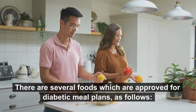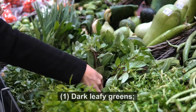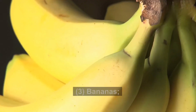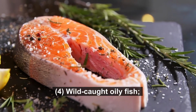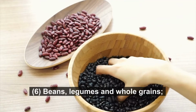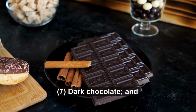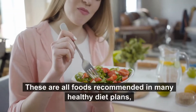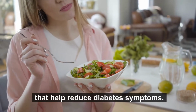There are several foods which are approved for diabetic meal plans, as follows. 1. Dark leafy greens. 2. Avocados. 3. Bananas. 4. Wild-caught oily fish. 5. Nuts and seeds. 6. Beans, legumes and whole grains. 7. Dark chocolate, and 8. Yogurt without added sugar. These are all foods recommended in many healthy diet plans that help reduce diabetes symptoms.